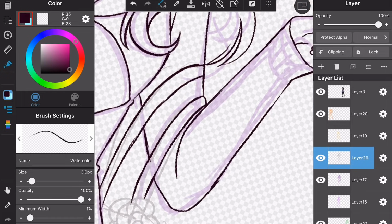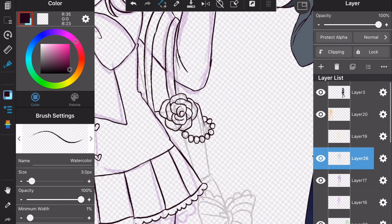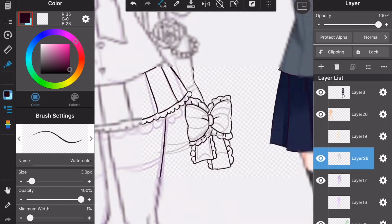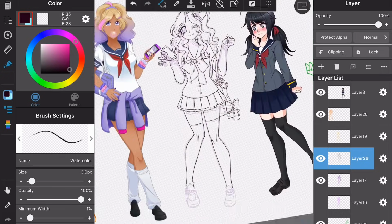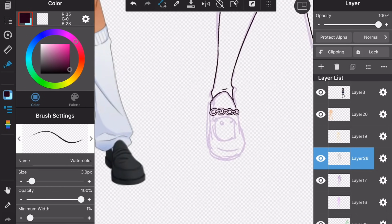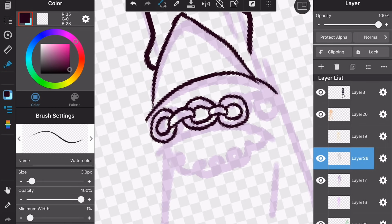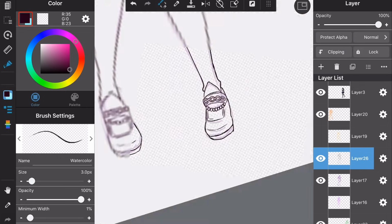I did give her fancier loafers and added lots of decorations to her bag, just to make her look a lot more glamorous, feminine, chic. She's definitely the girlier one. They're all pretty girly, but she's one of the girlier ones. I added gold chains to her loafers, which I've also referenced from some real life loafers that I've seen that have chains over the straps to look a little bit fancier. So she does wear the loafers, but hers are just fancy loafers.